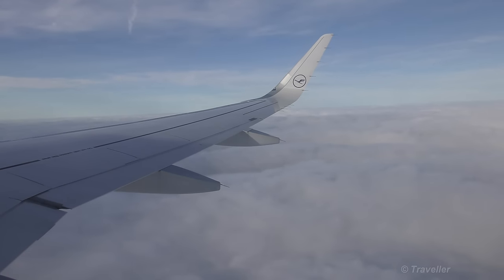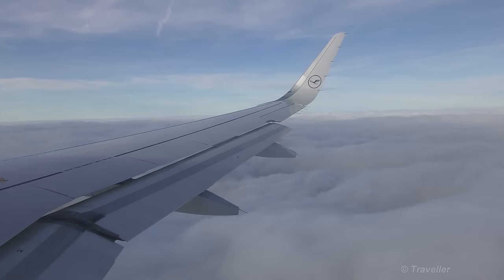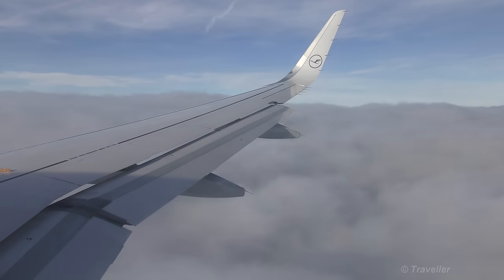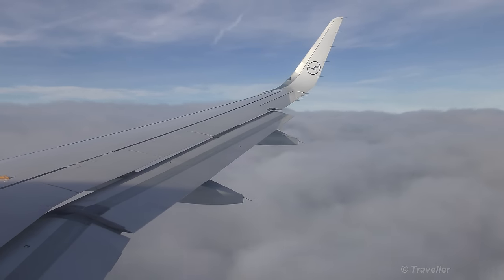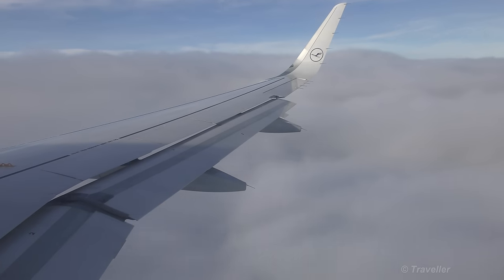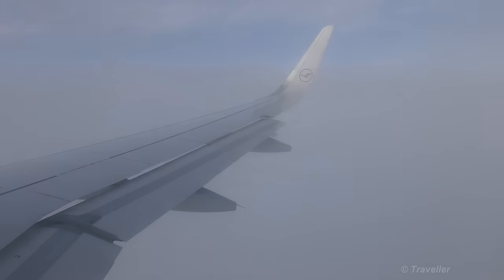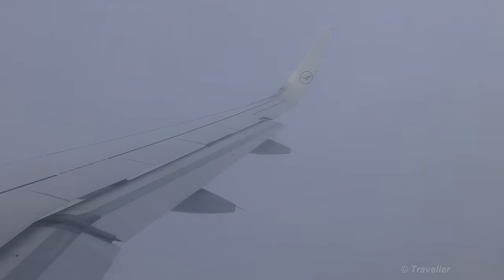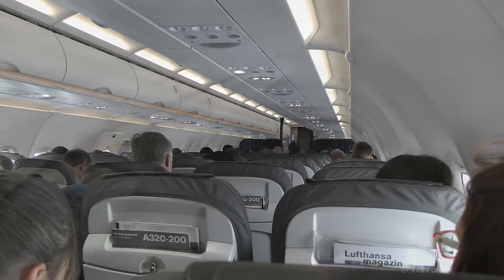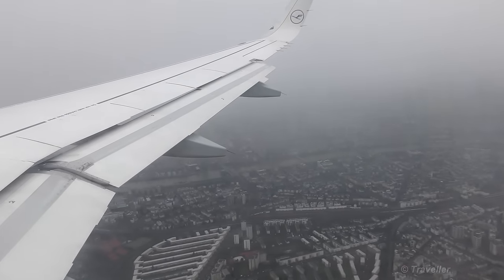Still descending and coming close to the clouds again. Flaps just came down. Been an exceptionally quick flight. I just got a first glimpse of the city below us, or at least the residential areas, suburbs of Frankfurt. Just about to dive into the clouds now. Here they come, and we're in. As we're in the clouds now, it's quickly gotten dark in the cabin also. And there we have the first glimpse of the city down below us.